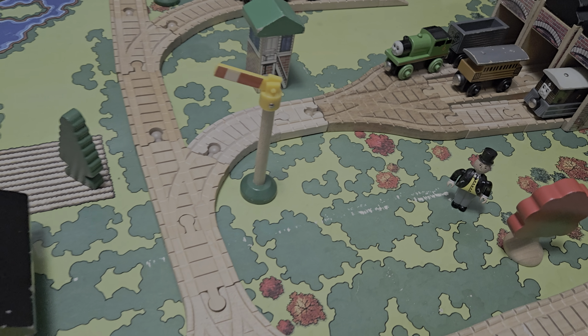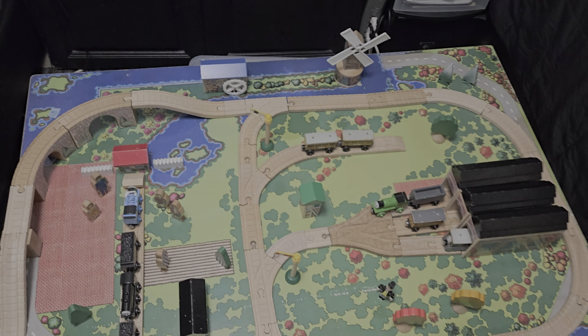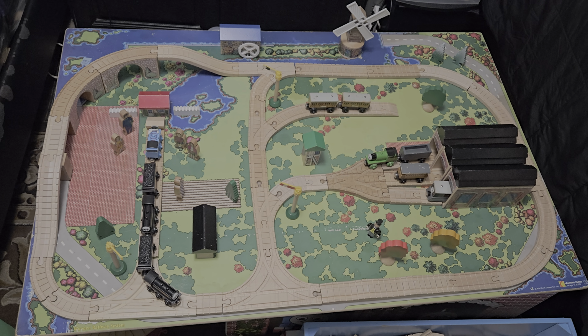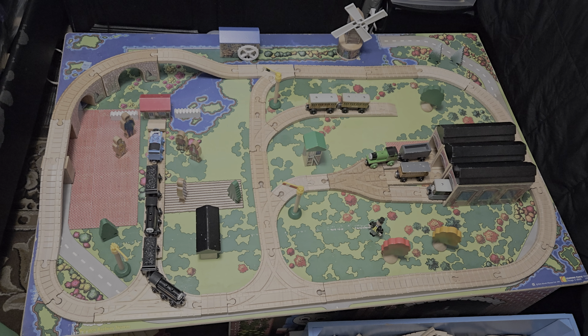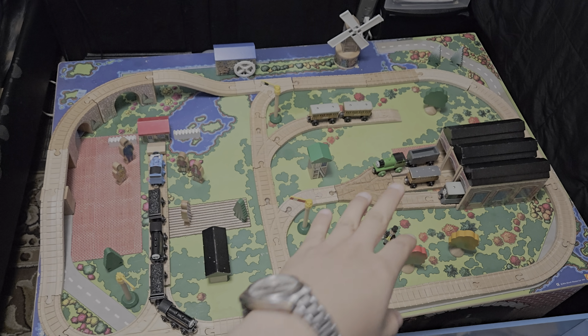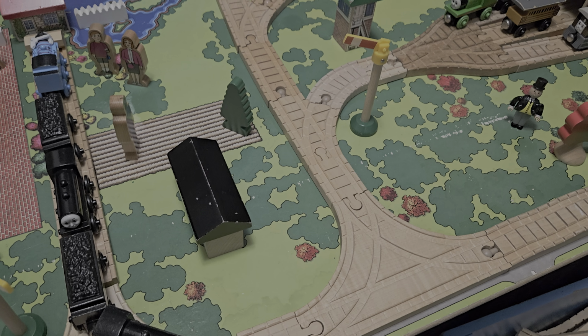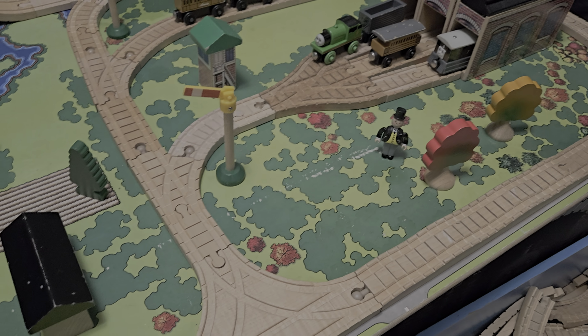And then, yeah, that's the whole entire layout. So there's pretty much 2 loops you can go through. And obviously 2 dead ends, this dead end and this dead end, and I don't really count these because those are like destinations. So yeah, now I'm gonna be talking about what rolling stock and coaches you get in the set.